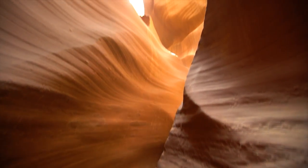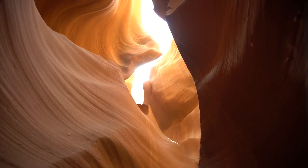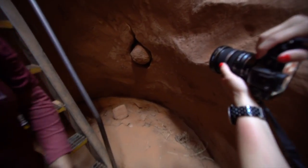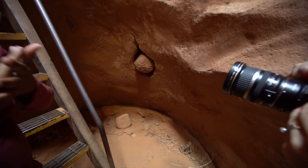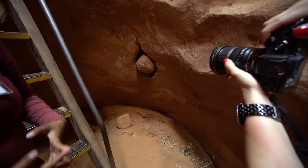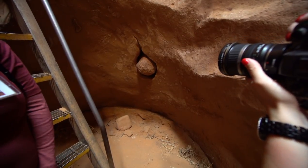Usually these rock formations are actually found by little kids. They actually find these for us. The way this first rock came to be, the water brought it in, placed it right here, applied so much pressure against it, and now it's stuck there. Wow. Like I said, a lot of critters in this canyon, so I don't advise you guys to stick your fingers in there, okay? Yeah.